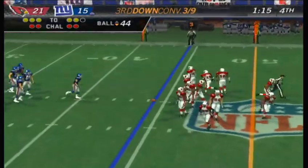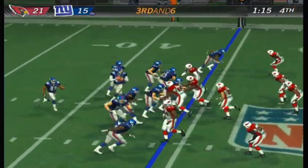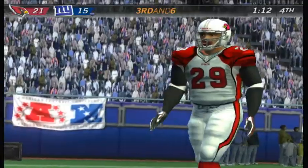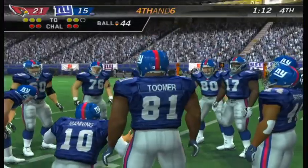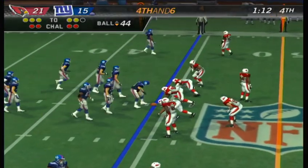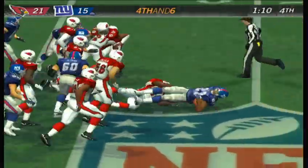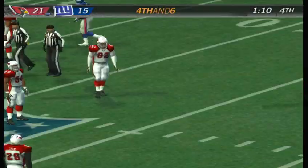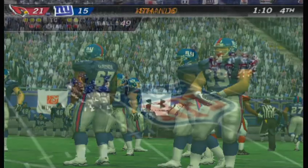Third and 6. Ball on the 44-yard line. They're blitzing. Throws it. Drops the interception. That's the third one he's been unable to bring in. There's no hesitation here. They're going to go for it. Wilson is there for the tackle at the 49-yard line. They go for it and don't make it. That was a conversion the offense needed. They have to be disappointed, and it's worse because now the other team has the ball.